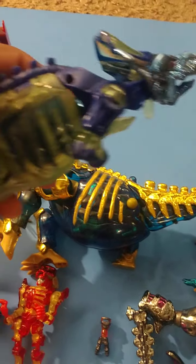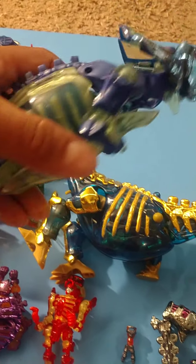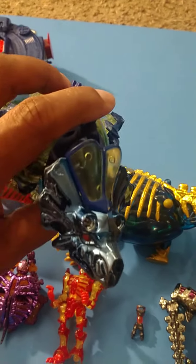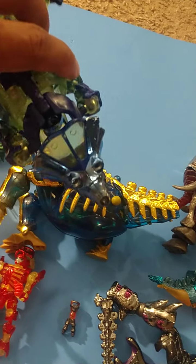Here's another one that's also like a Protoceratops or a Triceratops. Also missing lots of limbs, lots of feet. Also missing all of the horns. Cool colors though. I love the color combinations they threw together on these guys, along with the fact that not only were they metallic, but they also have a lot of the translucent stuff too. I mean, these things are just awesome.